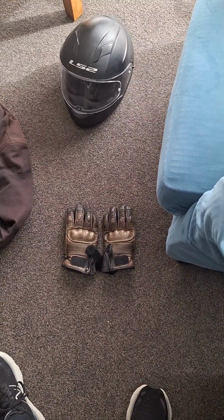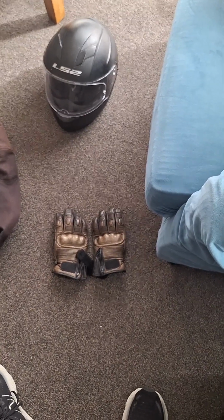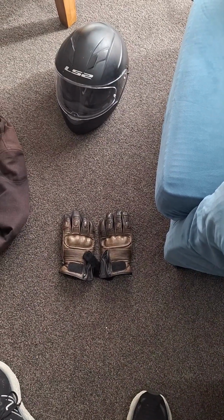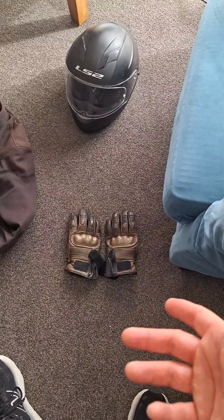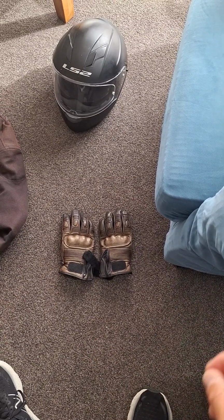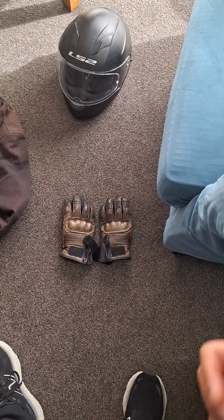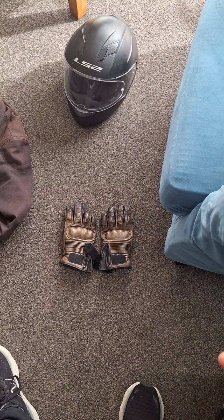If anyone's got any ideas, a good glove that they use, which is reasonably priced, it's not silly. It's got to be a dark colour, like most of my stuff is reasonably dark coloured. I'm not into bright colours, so dark colour, and for winter riding. Keep my hands as toasty and warm as I possibly can. Just chuck a comment in the comment section of this video, and give me any ideas or pointers of what you use or what you think is a good one or what you've heard is good as far as gloves go, and I'll have a look.